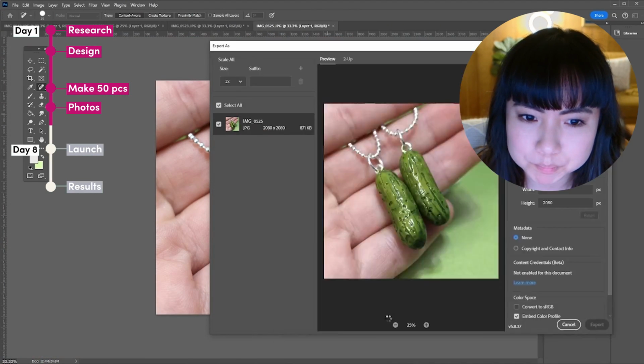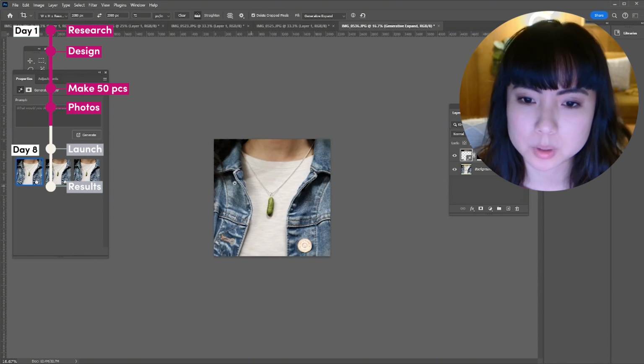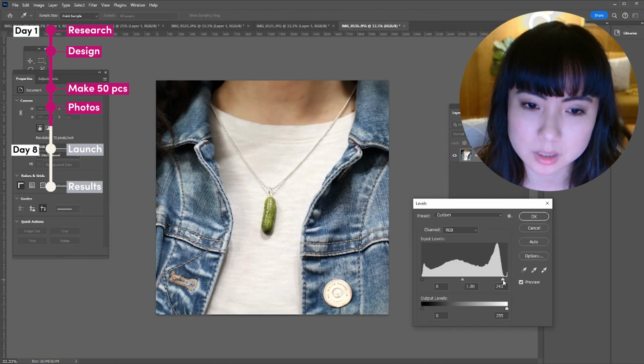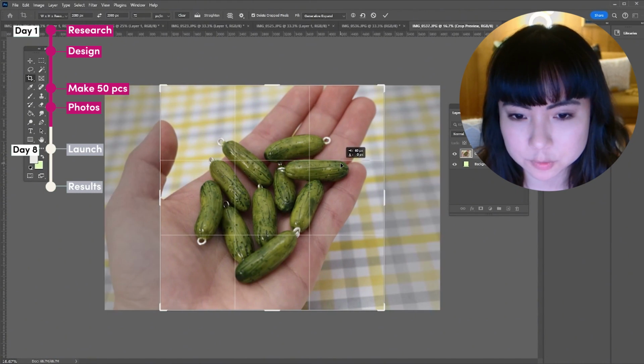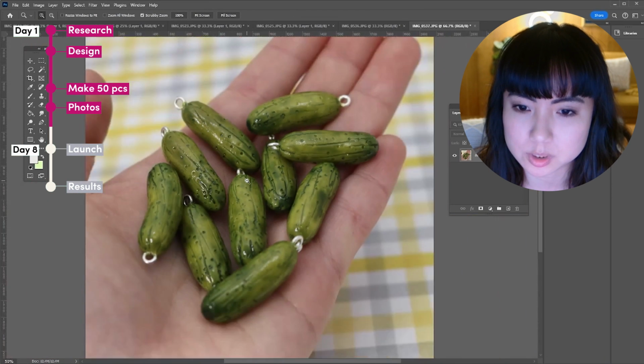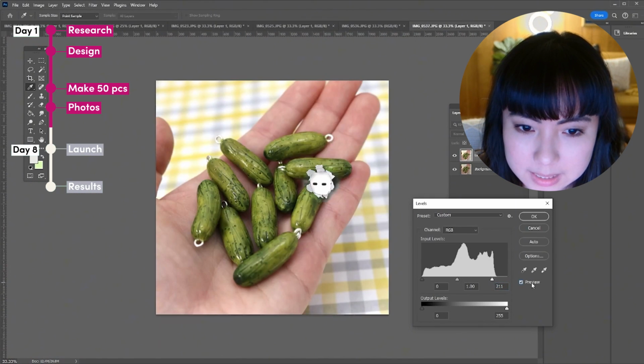There we go. Now for this, I'm using generative AI to expand the photo because I want to show some hair in the picture to make it look more natural. And finally, I like having a photo with multiple charms in it so customers can see the variations in the product. And that's it.